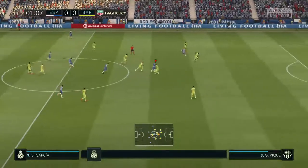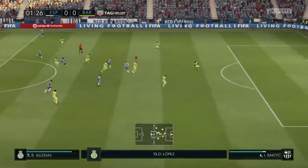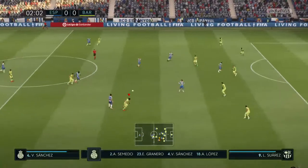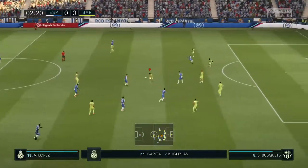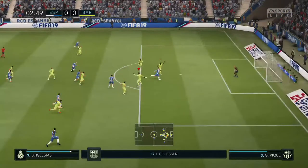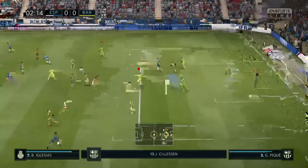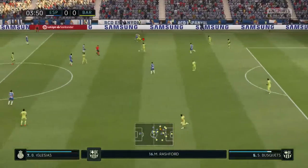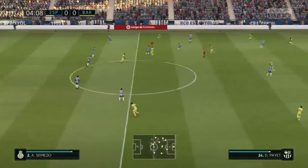Here's the team list for Espanyol. Diego Lopez starts in goal. Granero starts, looking to recover his form. And a partnership with these two strikers up front. Barcelona's lineup here. Jasper Cillessen plays with Piqué in central defence. Sergio Busquets plays with Ivan Rakitic in midfield. Marcus Rashford is the main man up front.